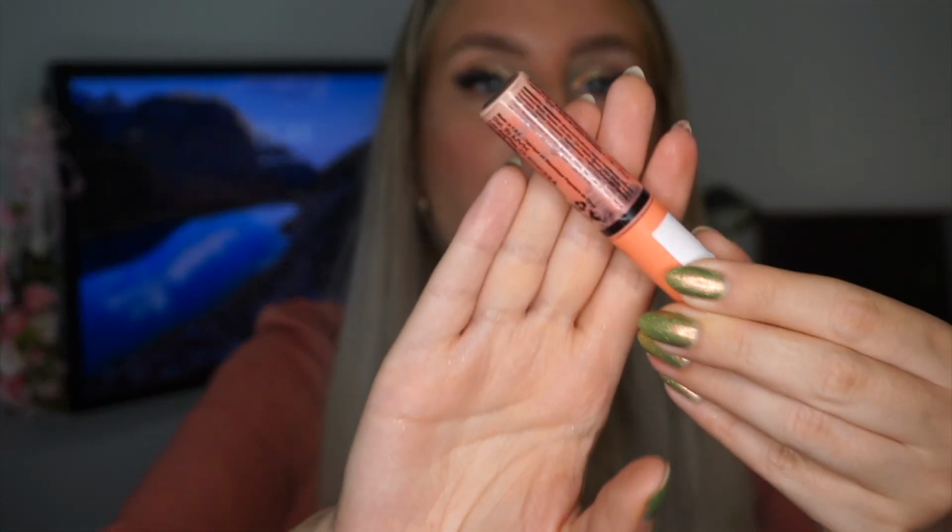I'm also panning a NYX gloss. This is the Butter Gloss in the shade Apple Strudel, and I'm really, really close to using this one up. It might not look that empty, but I had basically fully emptied it. But then there was a little bit of product left at the bottom, which I kind of scraped up towards the side. So I'm trying to use that one up. And I'm trying to finish this one this month, but that is the next product.